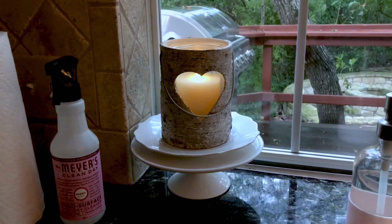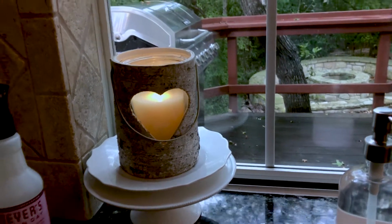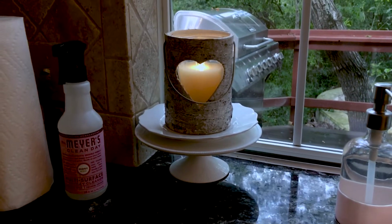And over here in this corner, I was struggling a little bit with this corner as well, but I just kept it really simple after everything, and I like how it turned out.